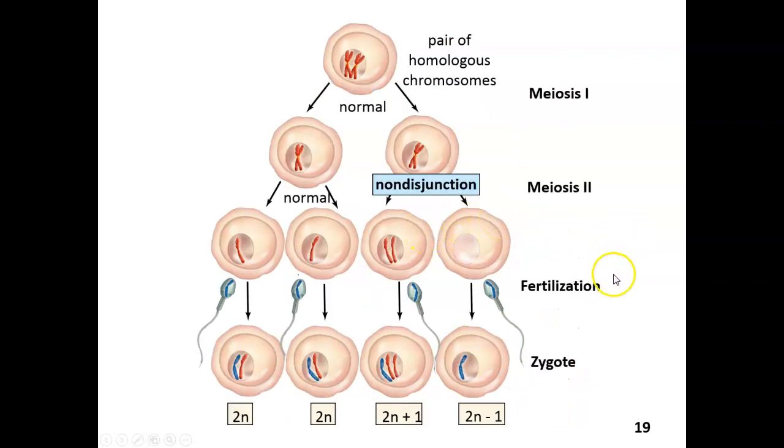This can also occur in meiosis 2. So here we had normal disjunction, but then in this cell, during meiosis 2, disjunction doesn't occur, non-disjunction occurs. And so we have one cell that has both sister chromatids, the other one has none, and then over here normal disjunction occurred. And this again would lead to a monosomy, a trisomy, and then two normals.